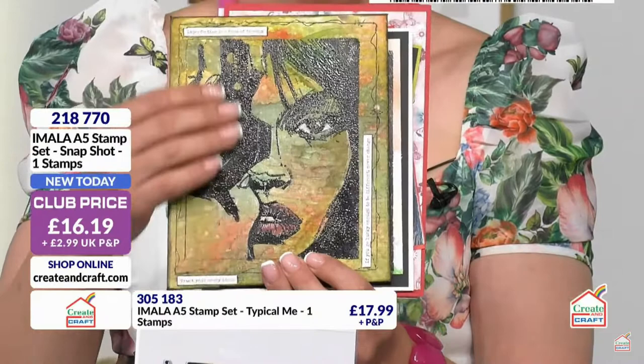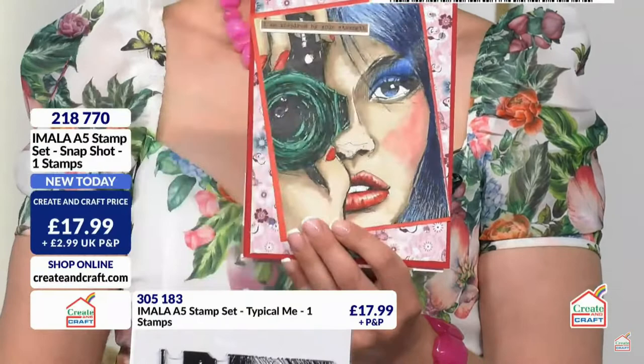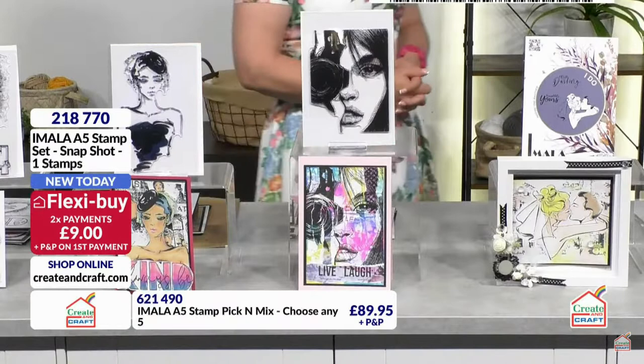Absolutely beautiful. Use your spray inks, your highlighters, just bring it all together. But just look how phenomenal that stamp is. It's a real page filler. That's what's so iconic and gorgeous about it. That's stunning, and already proving very, very popular as well. Over 30% gone. Right, next up, let's have a look at the next one.